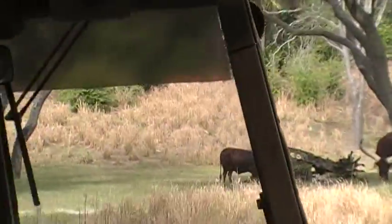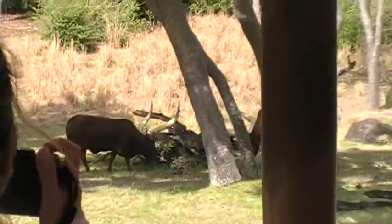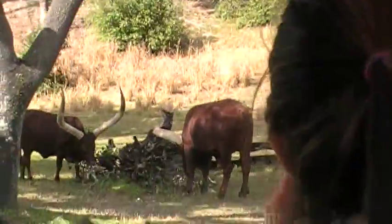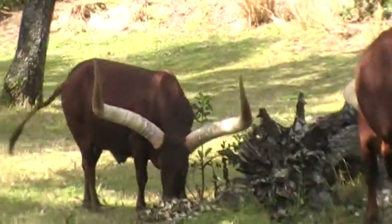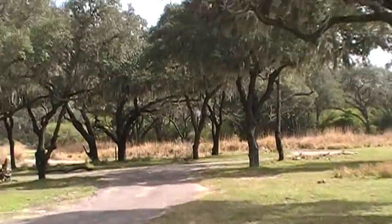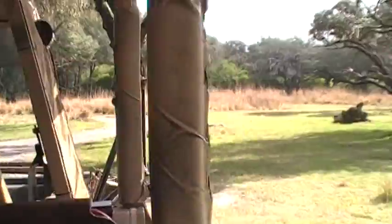Up ahead of us on the driver's side are some Ankole cattle. Now the horns on those Ankole cattle can get to be 6 feet long, and they can have a circumference at their base of up to 20 inches. There's another Ankole cow up here on the left. They're also known as Watusi cattle.